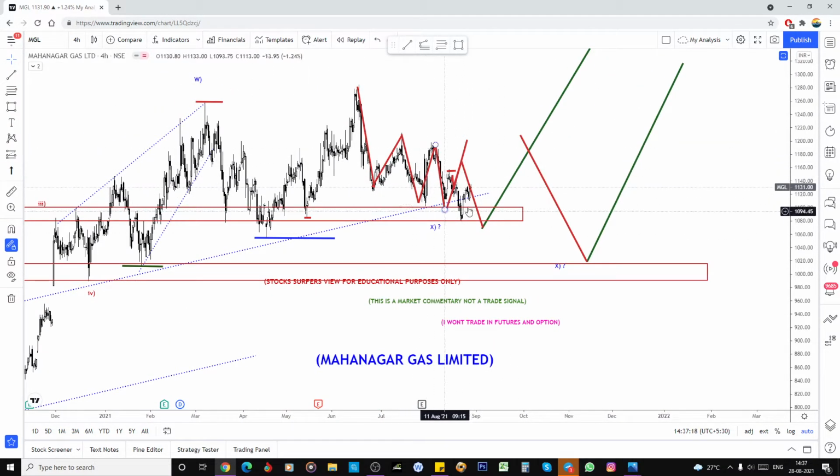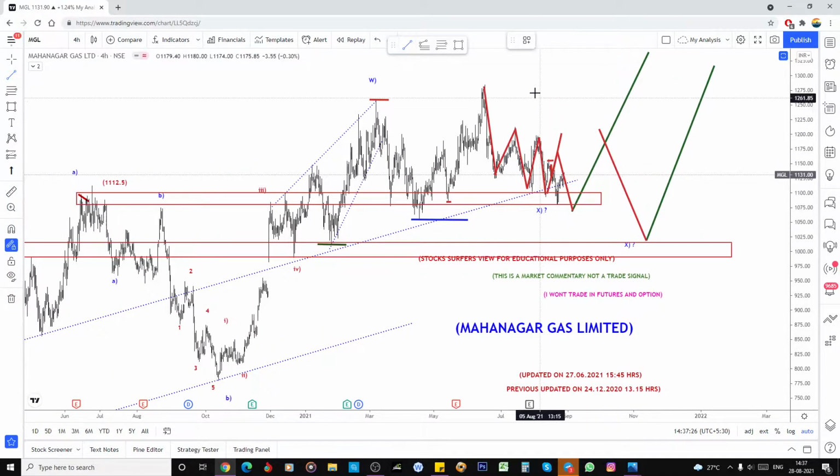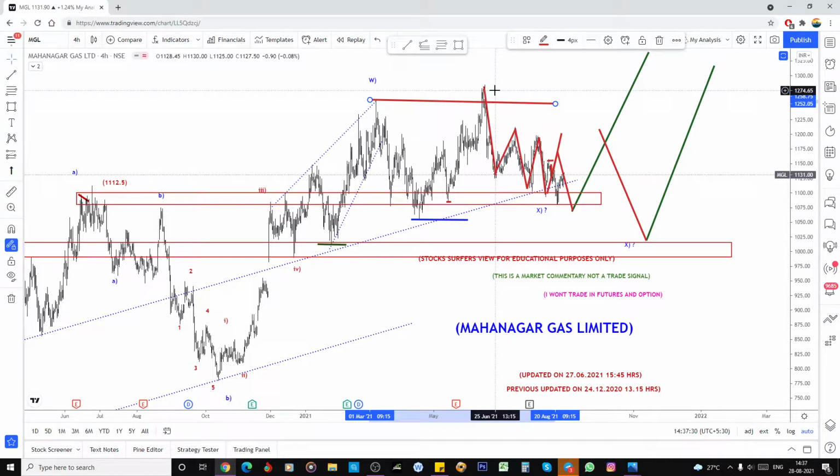and I'm expecting this kind of wave formation. So later onwards, if it reaches only the 1000 zone, I will be on the buy side. So until then, keep on watching only, because it's already broken this high. And this is not the end of the trend, we are in the correction part only.